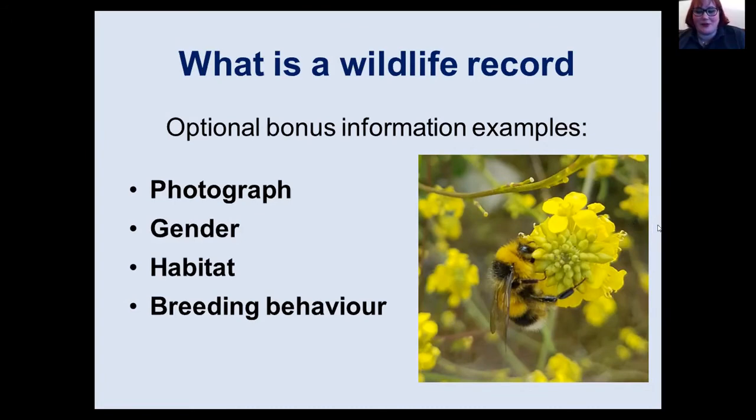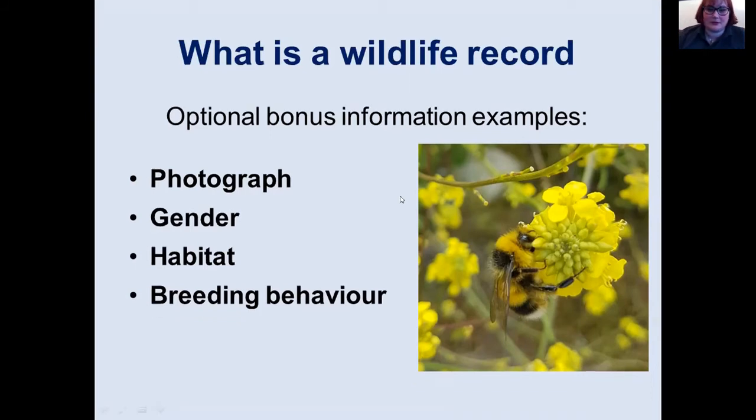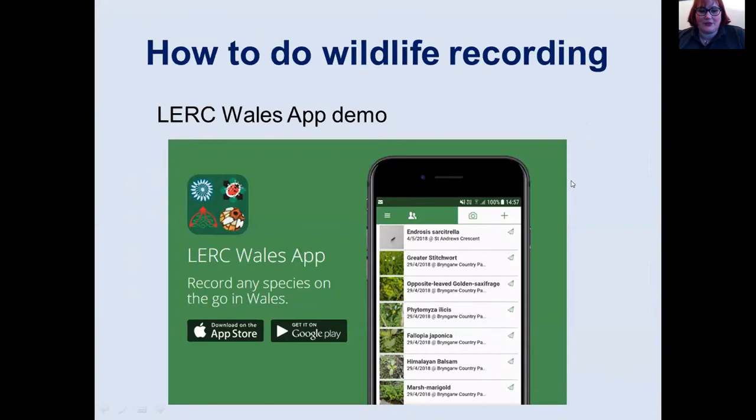So you can add those extra bits if you want to, just to add to the record. So first thing I'm going to show you how to use is the app. So all of the recording systems I talk about today are part of the iRecord family. So iRecord is a national recording system. It comes in various forms, the national website, there's various apps, but all the data goes into the same pot and it's available to people like the record centres and also to those experts and verifiers for people like the Bee Wars group. So it basically gets to the people it needs to get to via iRecord.